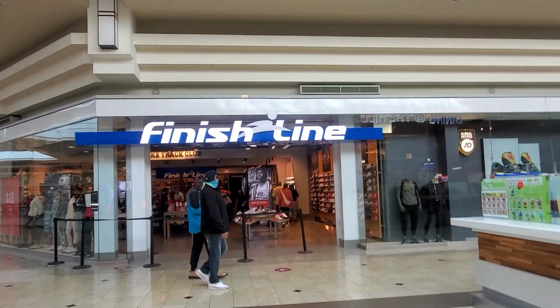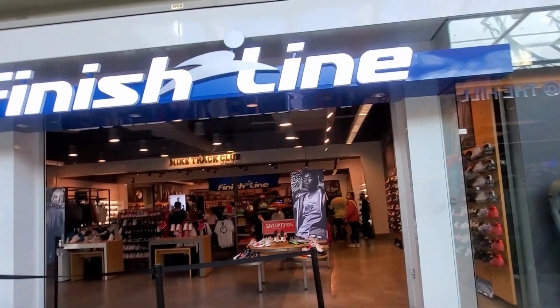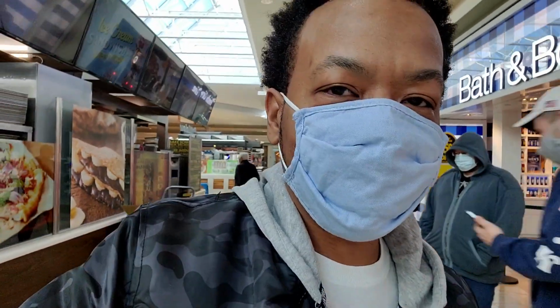As you can see, Finish Line is open. I'm sure people are grabbing their pairs in there now. There is a line. I do have a pair waiting there as well. I will be coming and grabbing that a little bit later before I head out of town. But as of now, I did hit at Champs. But big ups to Finish Line, big ups to Champs, big ups to Hibbett Sports. Was able to hit there as well. Foot Locker, big ups to Foot Locker.